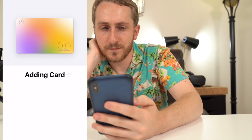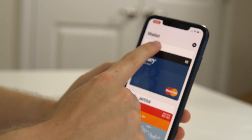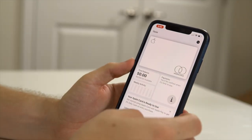Card added. Continue. It just gives you an introduction to Apple Pay. And it says I will receive my physical card in the mail in 5 to 7 days. And I'm just confirming my address. And just like that, it's in my wallet. $6,500 limit. Blah, blah, blah. So very good.